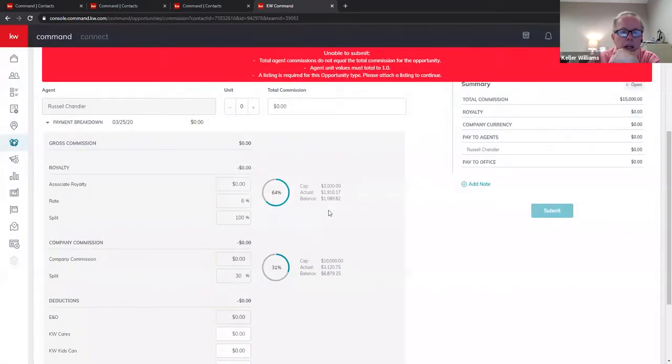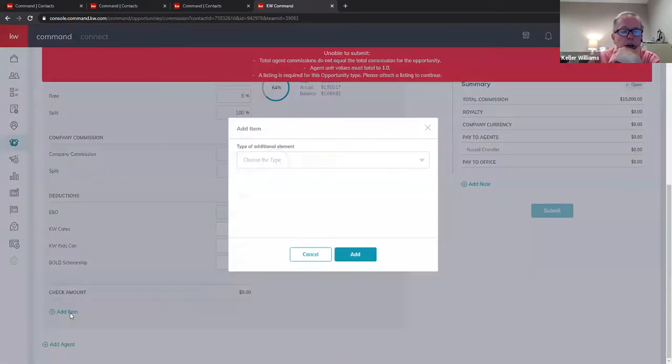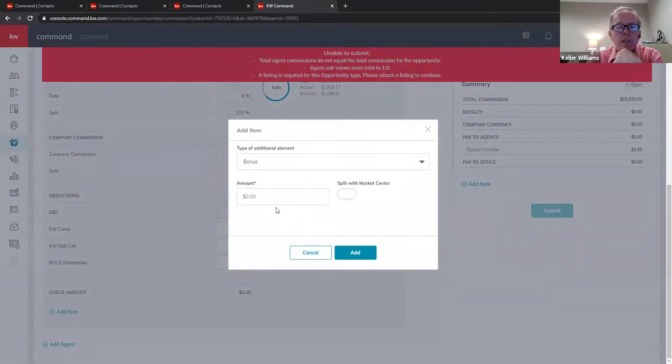Yes. Okay. So the next thing you need to know is bonus again. Say for instance, you had a contract where the other side said, we'll give you $5,000 if you sell this house by the end of the month. And you got $5,000. So you just put in here bonus $5,000 additional to your already your commission add.